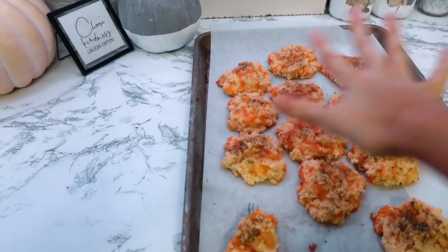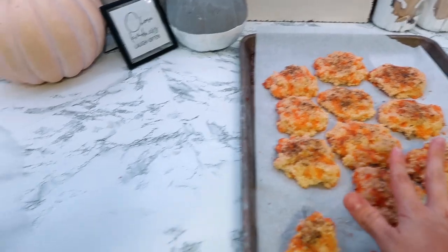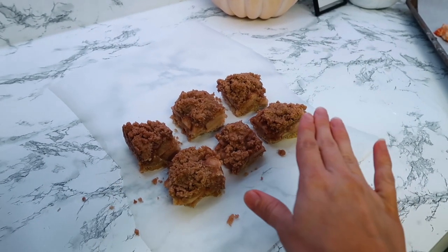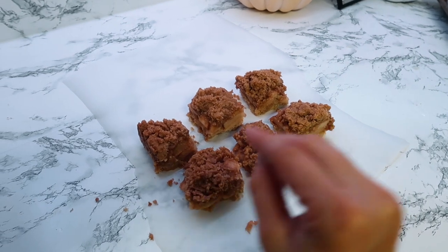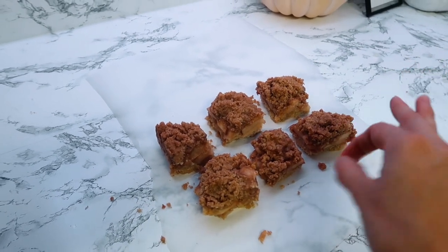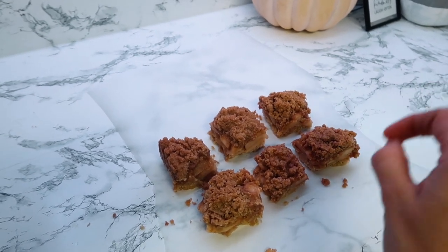These are absolutely incredible. I will be making these again for sure. But this here, I mean, you guys, we can just throw out apple pie altogether, because these are beyond amazing. With a scoop of ice cream, these would be so stinking delicious.